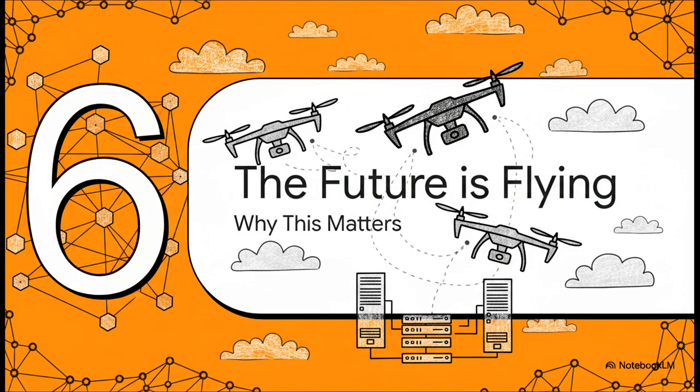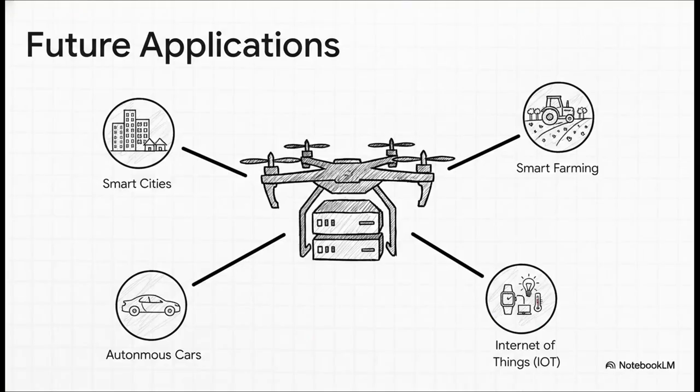Okay, so let's pull this all together. Let's zoom out and look at why this research is so important for the world we're all building. Look, this is not just some academic exercise. This is about laying the groundwork for a truly connected, truly responsive world. The ability to process massive amounts of data with almost zero delay is the critical backbone for so many future technologies. We're talking about the nervous system for smart cities, the instant decision-making for self-driving cars, and the data-heavy world of smart farming. All of it depends on a network like this.